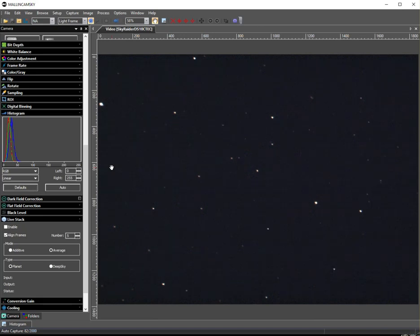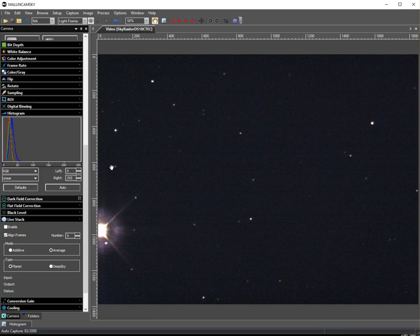Again, battery on the finder scope again. I'm glad I get batteries real cheap at Amazon. Because I am constantly forgetting to turn them off.